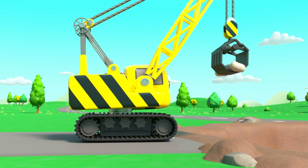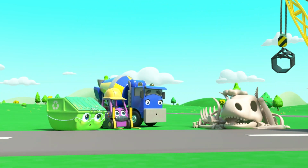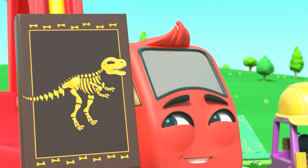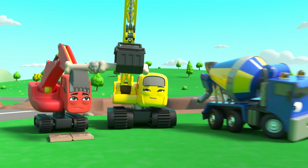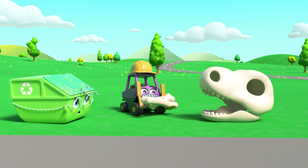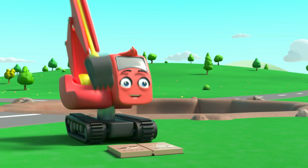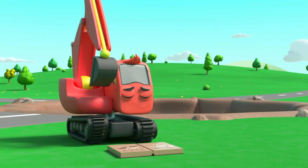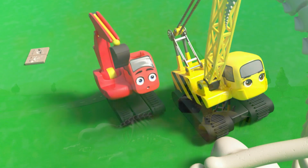Daisy's collecting them up. There are so many. Oh, I think they're dinosaur bones. Now they just need to put them together like a jigsaw puzzle. Everyone is helping put the dinosaur bones together. Done. That doesn't look right. Oh dear. They'll have to try again.